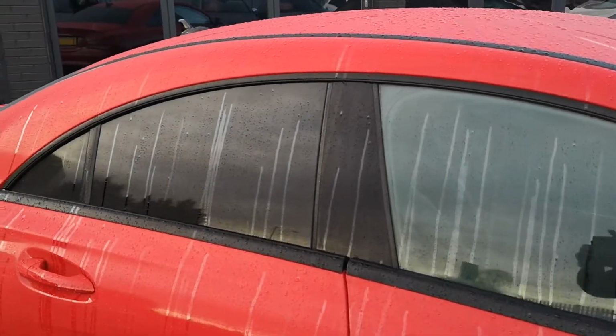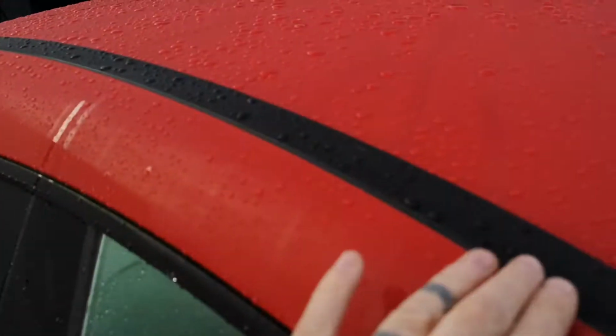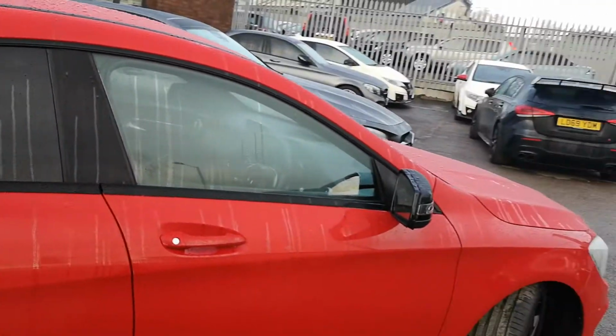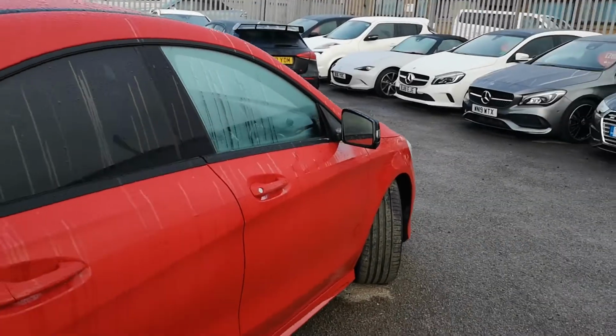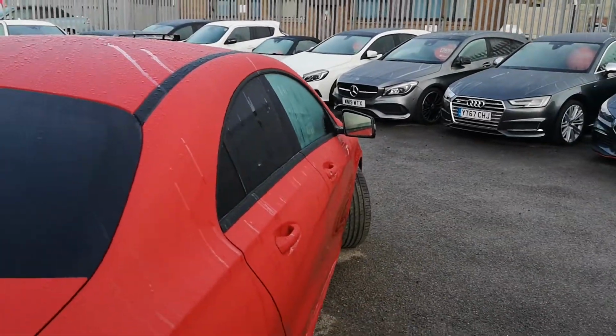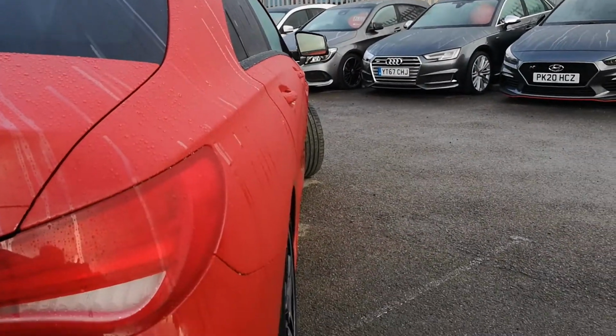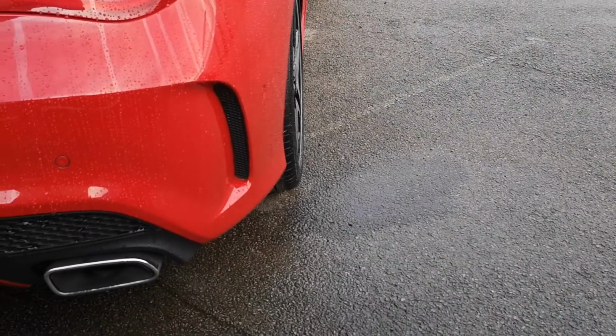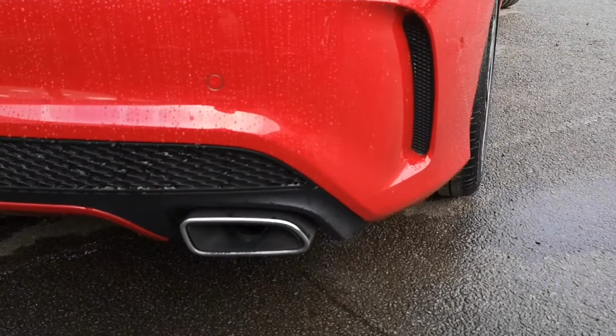You've got gloss black B-pillars, tinted privacy glass, and you've got your roof rails in gloss black as well, just around here. You see the car is free from any dinks, dents, scratches, distortion. It's a really well looked after car and it's in great condition for its age. And you can see there's no damage on the bodywork, no dramas, no problems.